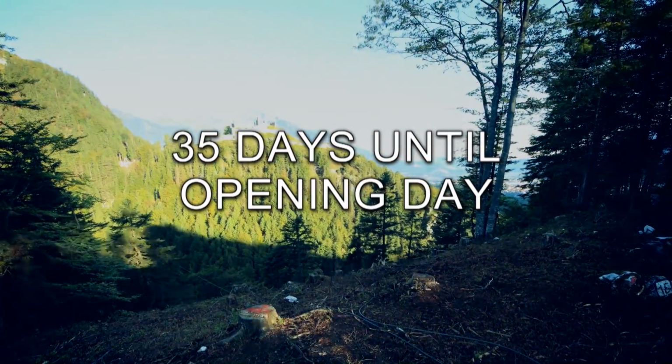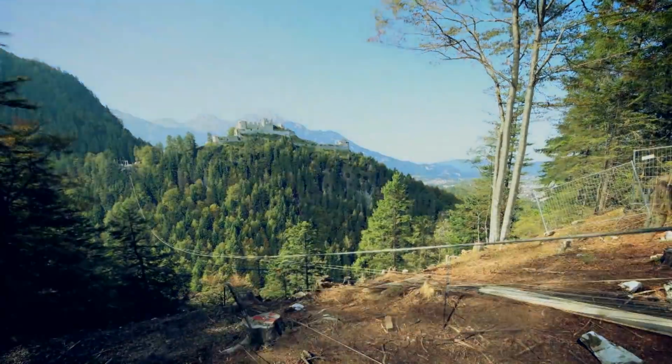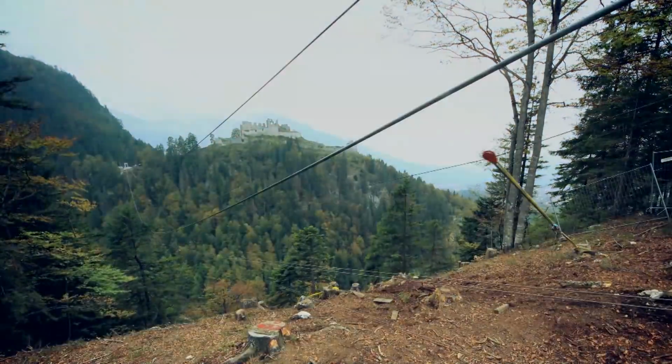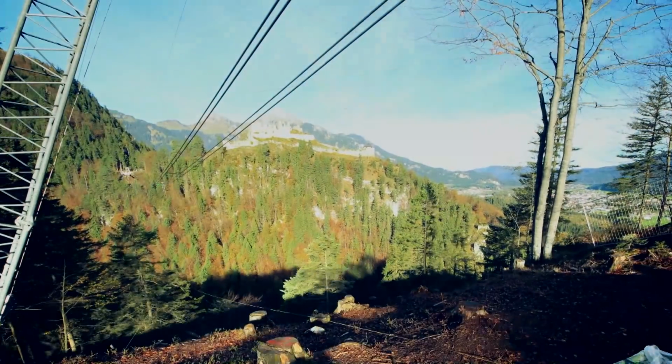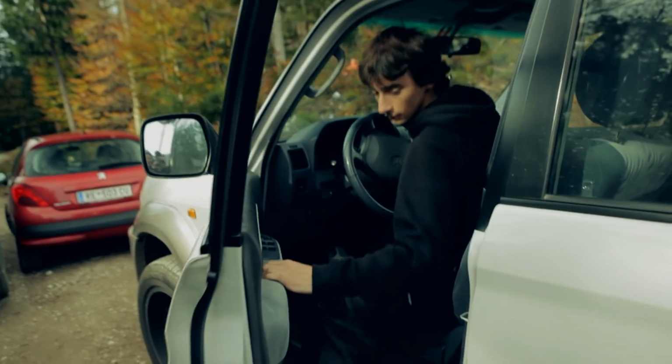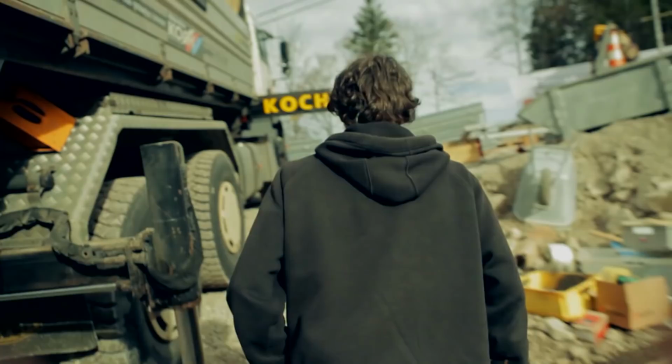Only 35 days left. The suspension cables have been successfully installed and aligned. The actual construction of the bridge can finally begin. The team wants to start with the assembly of the gratings. Kevin is back at the construction site.